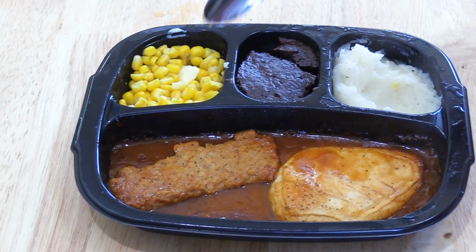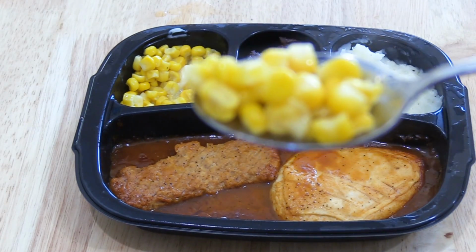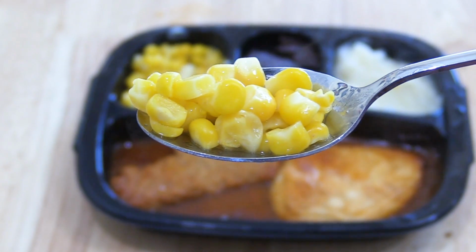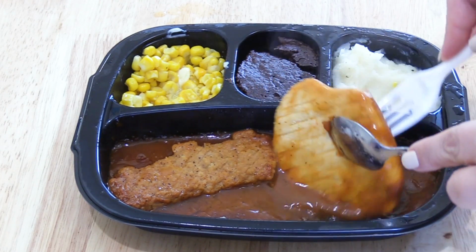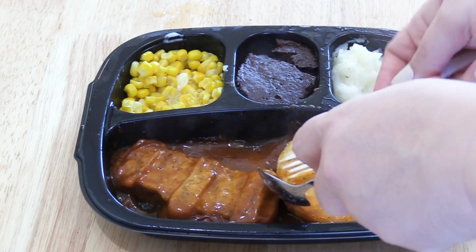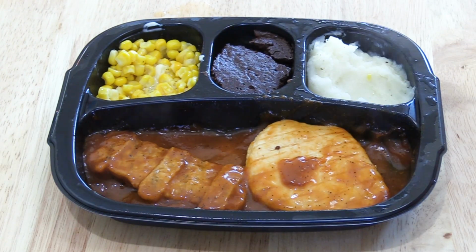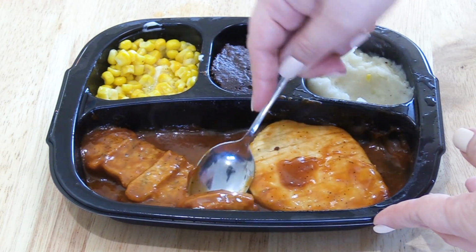Then we tried a spoonful of the corn, and the corn was okay. It wasn't great. I've had much better in other frozen meals. There was really no sweetness to the corn, and it didn't really taste fresh. Then we flipped over the chicken patty and the pork patty, both of which looked pathetic. So far, it doesn't taste or seem like Hungryman's changed anything in this meal in 7 years.